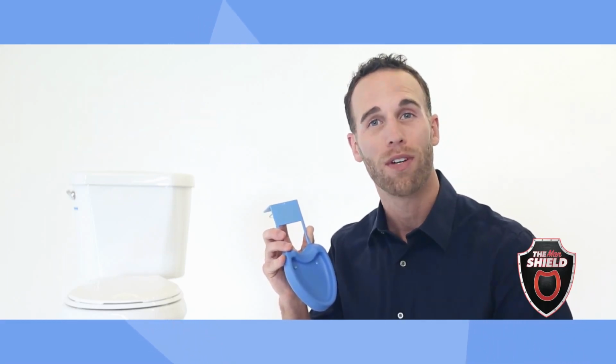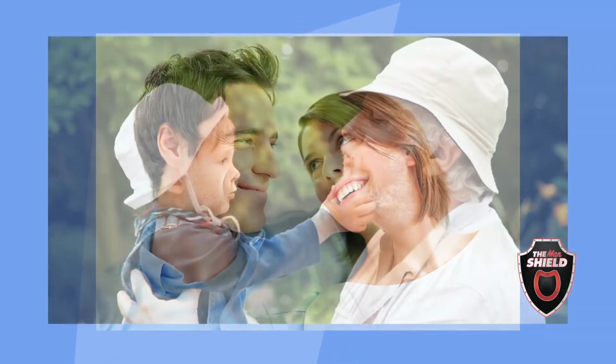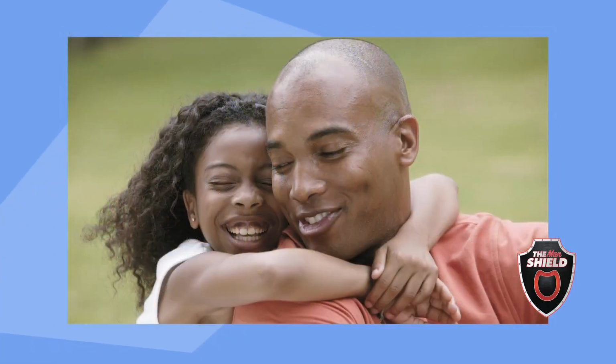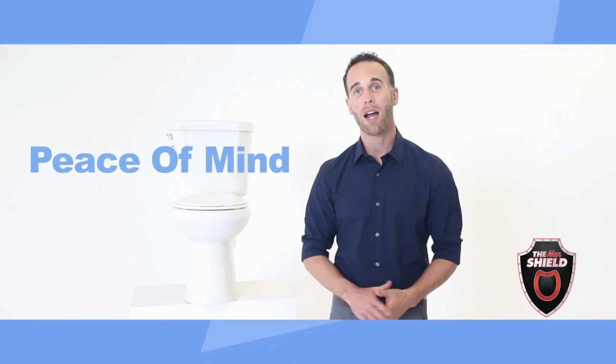Now, let's also assess the medical applications of the ManShield. As men and women, we all have men that we care about and love in our lives. Our uncles, fathers, husbands, brothers, and the list goes on. If any of these men ever find themselves in a time of crisis, testicular cancer, vasectomy, or any surgery on the testicular area, the first thought should be to protect the wound. The ManShield is ideal for this purpose. It will guard a man's wound while allowing him to use the restroom in peace and with peace of mind. The applications of the ManShield are endless.